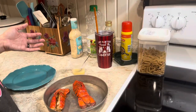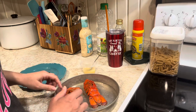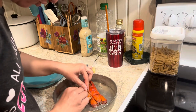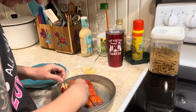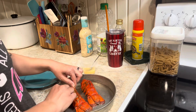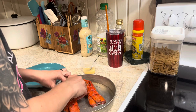We did our Instant Pot. I'm shaking y'all. Sorry. We did our Instant Pot. We did our ice bath. Now what do you do? So I would say at a restaurant, they come out looking like this, right? Because they're all pretty. But we ain't at a restaurant. We're at the house and I'm starving.